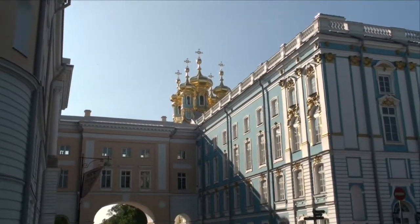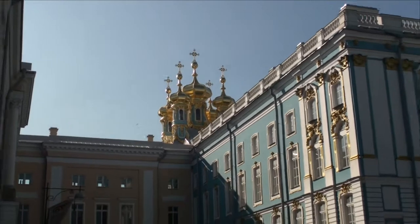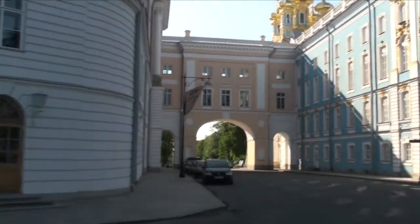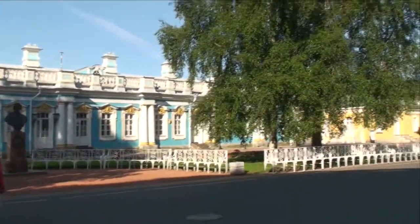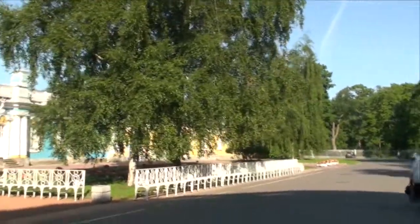This is the church of the palace. We're still just where we were filming a second ago. But there's lots to see. So it's quite a nice area. Lots to film here. I'll try not to bore people with too much.